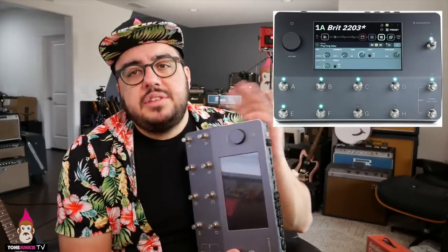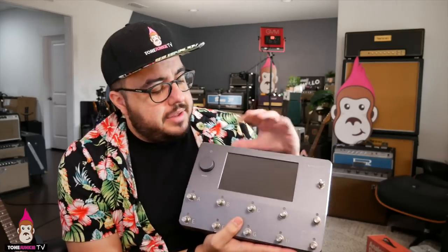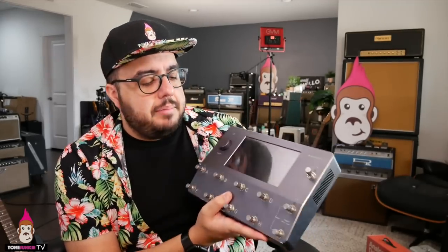Look, this is a unit that truly can be best in class. The touchscreen, the size, it's large enough that it could be an all-in-one unit. It's small enough that it can fit on a pedal board. You can do so much with it. I really applaud the guys at Neural.